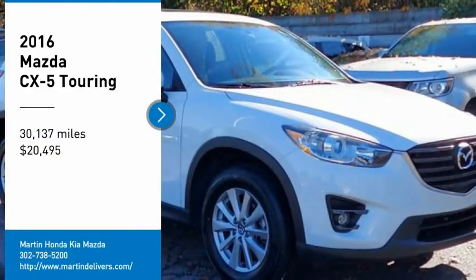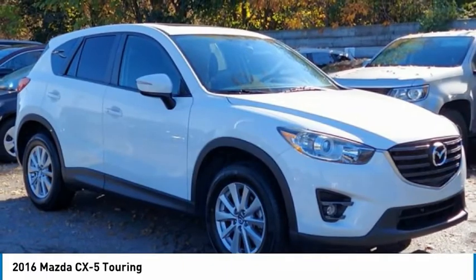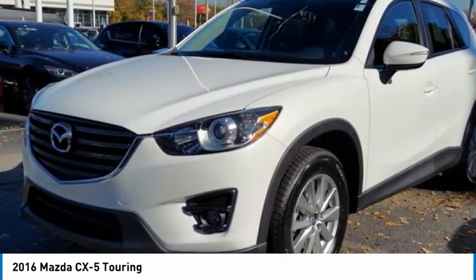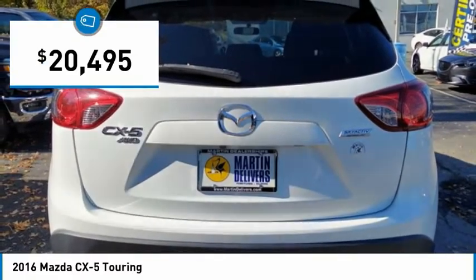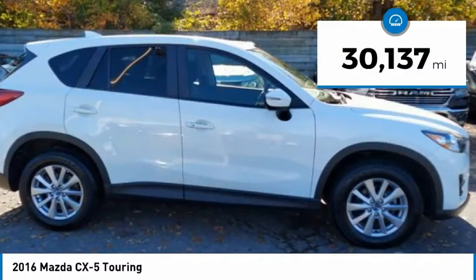You are going to love the 2016 CX-5. With its fuel-efficient engine, engaging driving experience, and daring styling, the Mazda CX-5 is a good choice for those seeking a sporty yet thrifty crossover SUV and is priced below $25,000. This vehicle has less than 35,000 miles.